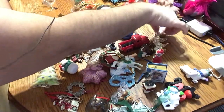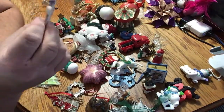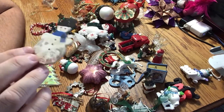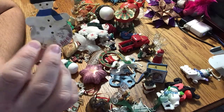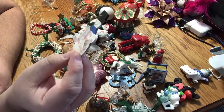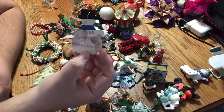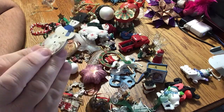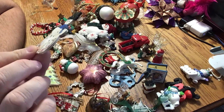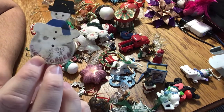This my 1st grade teacher, Miss Costello, gave to all of us. It's a hand-painted snowman with our name on it. And it says 1998, grade 1, Miss Costello. Isn't that really nice of her? Unfortunately, it looks like it's gotten some damage, probably mold.